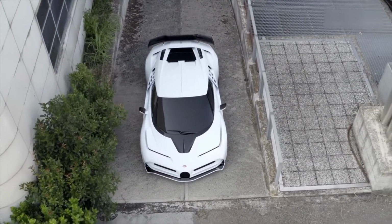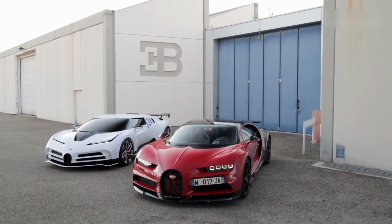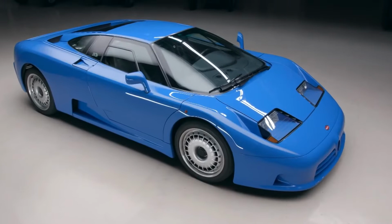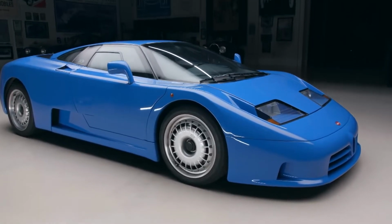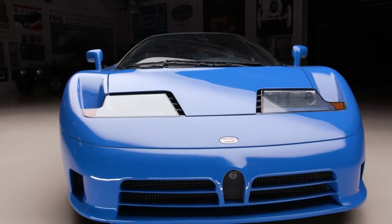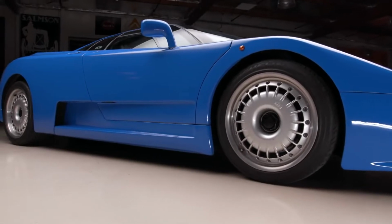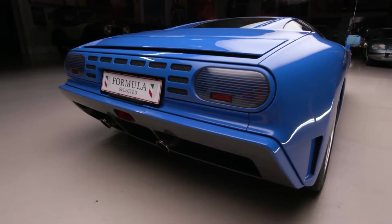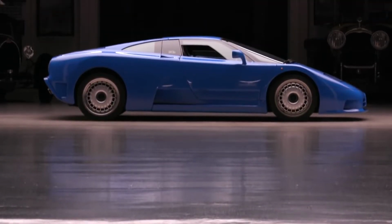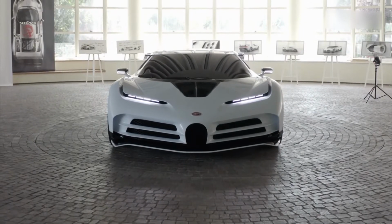Bugatti built the Centodieci, Italian for 110, as a reworking of the extraordinary EB110, which was regarded as the quickest and most remarkable supercar of its time when it was unveiled in 1991. The EB110, designed by Romano Artioli in Italy, served as a crucial bridge between Bugatti's rebirth in 1998 and its restoration to its French origins in Molsheim. With its astounding performance and innovative design, the Centodieci, influenced by the historical model, challenges all bounds of creativity.